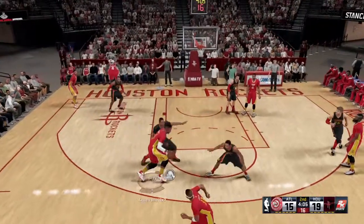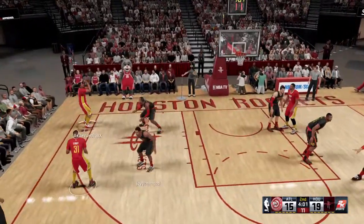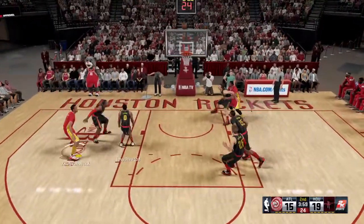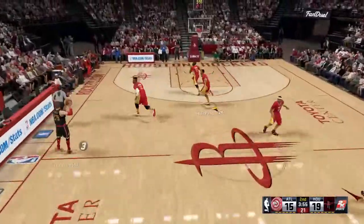Here's what Atlanta's going with right now. Splitter is checked in for Cephalosha. Korver comes in for Kent Bazemore. And it's Teague for Dennis Schroeder. The Hawks trail by four.